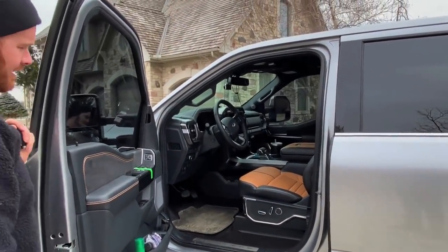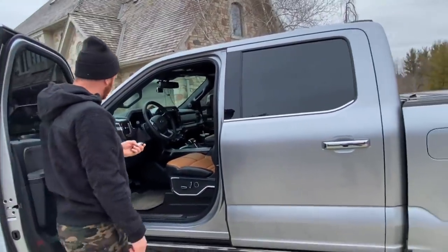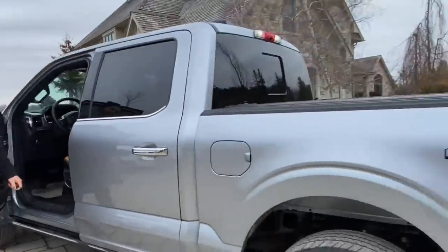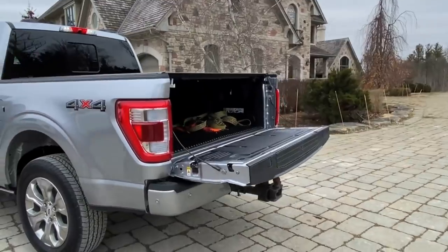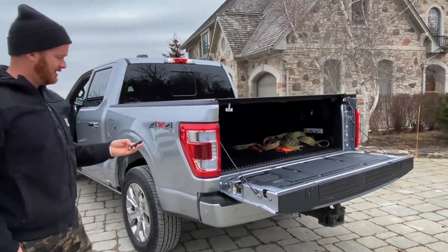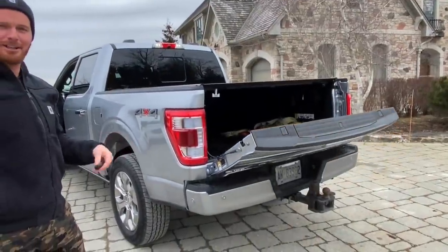And I've also been playing with the tailgate too. The tailgate's electric, so you can either press a button right here to drop it, or you can do it on your key fob. So I had to go into the settings and change it. It wasn't actually turned on. So we're just getting so lazy these days.